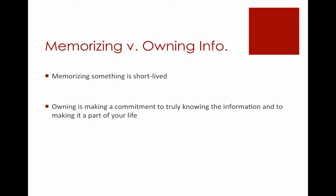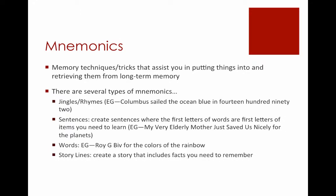Okay, so now we'll actually move into some specific devices to help you memorize things. And I'm not sure if you've heard this term before. You may have seen this term before, but maybe you didn't realize what it meant. The term is mnemonics. And basically what mnemonics are is they're memory techniques or tricks that assist you in putting things into and retrieving them from your long-term memory.